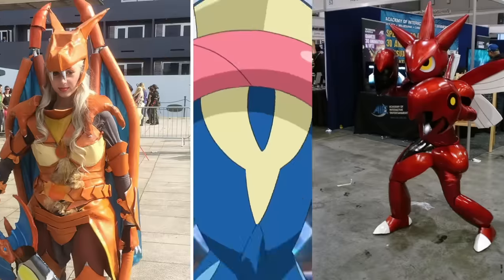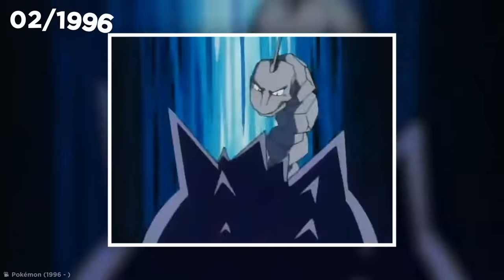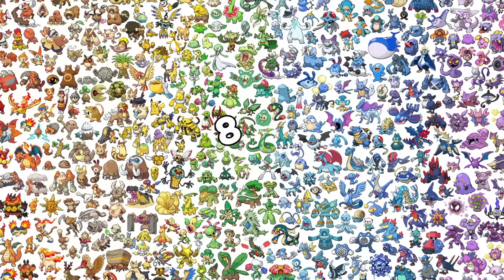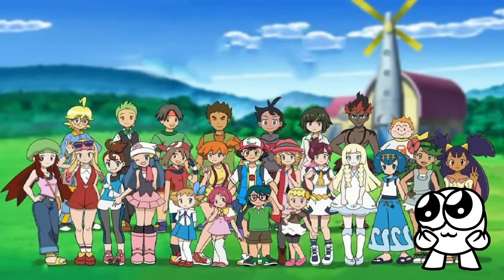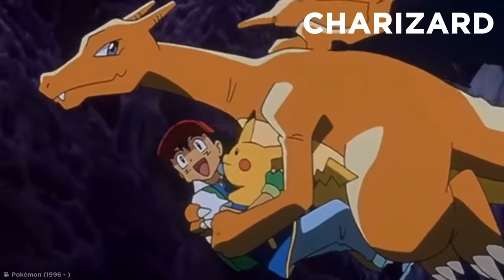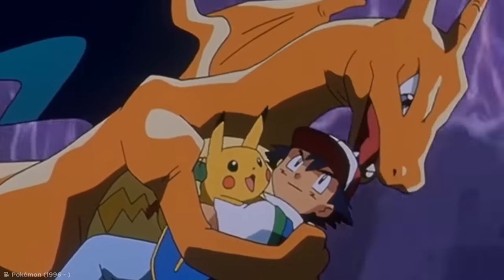Speaking of icons, Pokemon has been a popular choice for cosplayers everywhere since the franchise made its debut in February 1996. As of 2022, there are 898 Pokemon species, as well as a whole host of iconic human characters to go alongside them. After Pikachu, Charizard might be the Pokemon most closely associated with the series' protagonist Ash Ketchum.